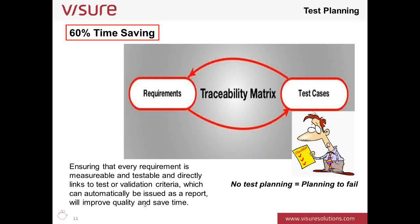because if you're creating requirements initially, if the information you are creating is not measurable, if it's not testable, we have to beg the question, is it a requirement at all? And that really is important, because every single requirement in some way must make a contribution to what the system is supposed to do. Where requirements cannot be measured and cannot be tested, then I have to beg the question, are they requirements, or is it information which has been provided for the purpose of just providing additional information? And I've made the comment on the slide here, no test planning equals planning to fail.